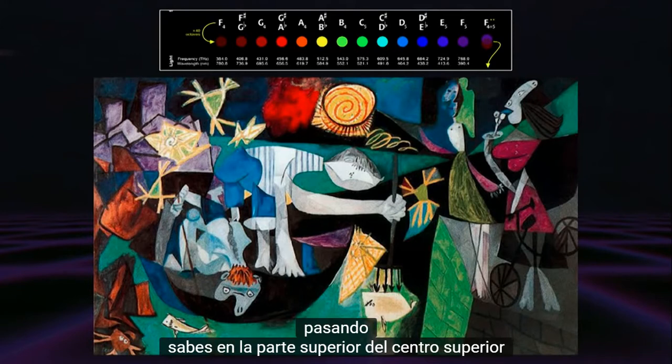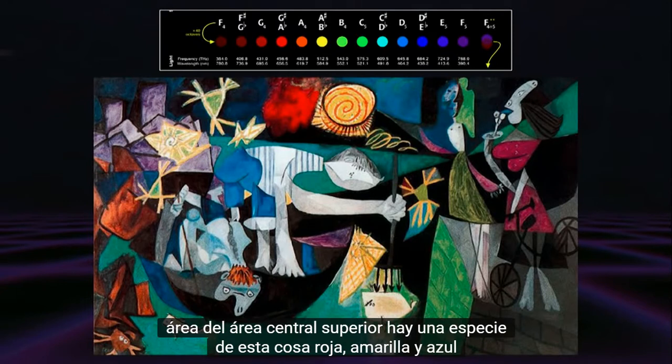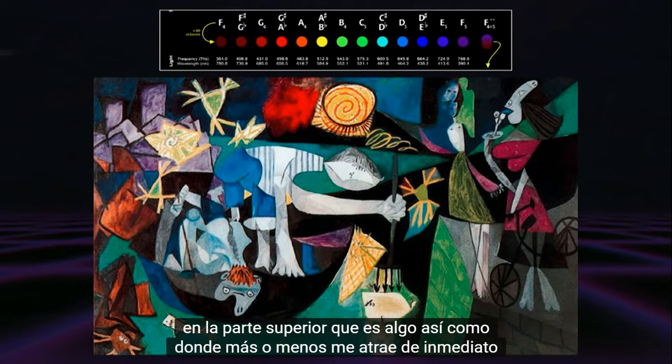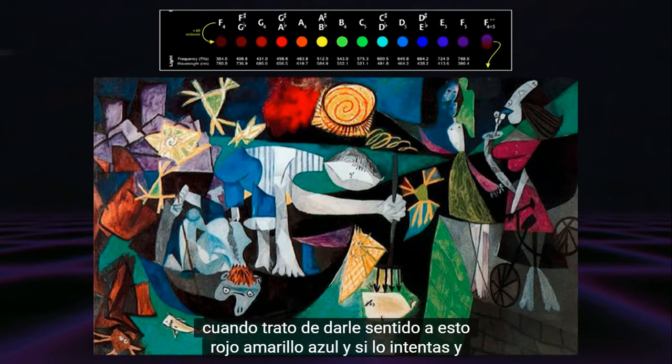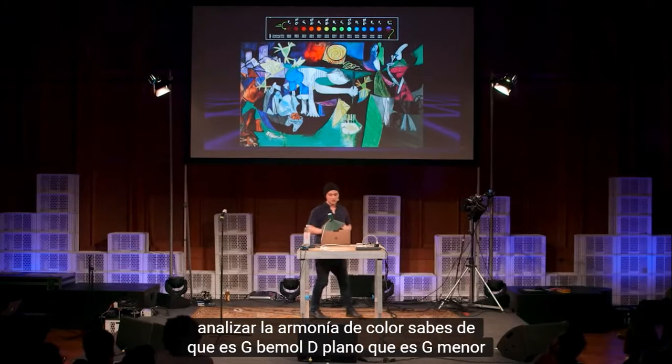In the upper center area, there's this red, yellow, and blue thing at the very top. And that's where my eye is immediately drawn when I'm trying to make sense of this. Red, yellow, blue. And if you try to analyze the color harmony of that, that's G, B flat, D.